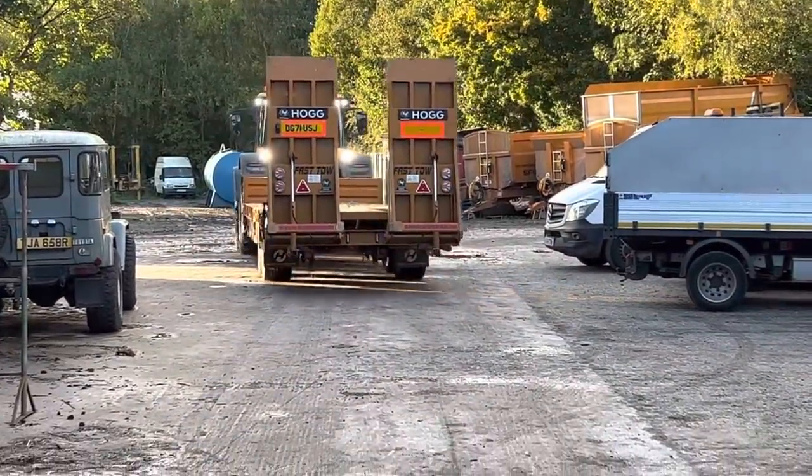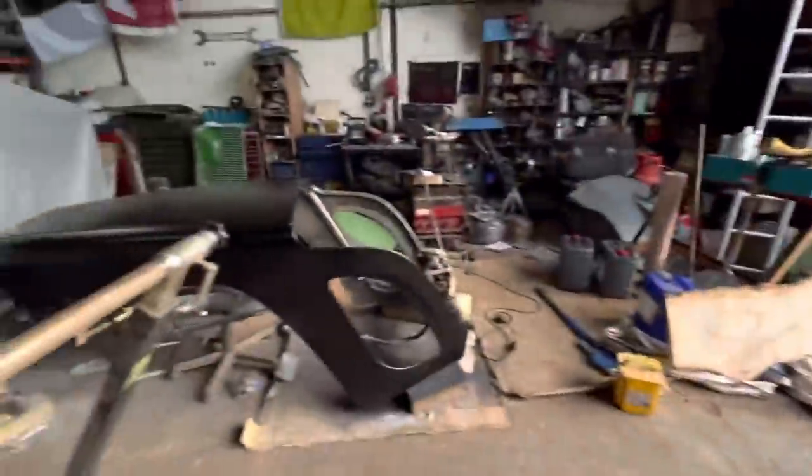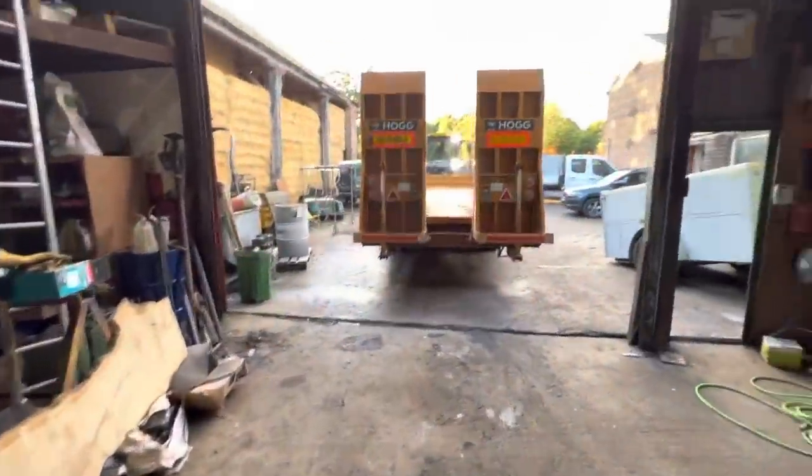Andrew's just backing the low loader up. I'm going to weld that pin on the back that's snapping off. Not been doing any painting today, so I'm going to have a go with this.